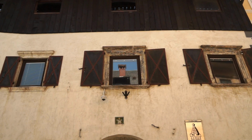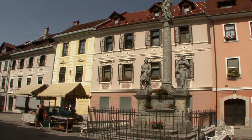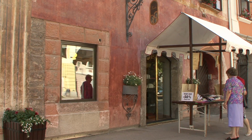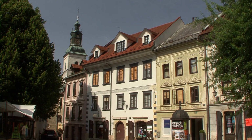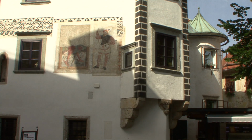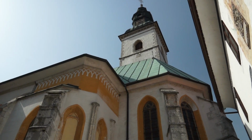Škofja Loka has a well-preserved medieval town centre, with magnificent townhouses and colourful facades once occupied by rich merchants. Craft guilds had much economic influence and wealth, so it was necessary to protect themselves and to build a city wall.